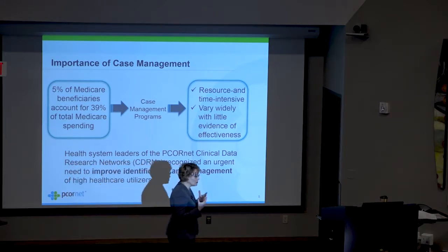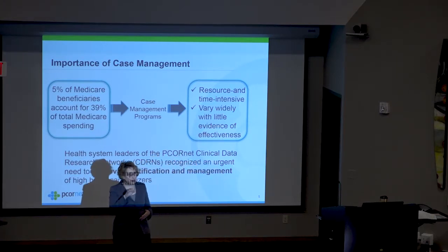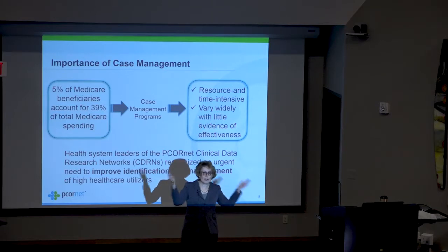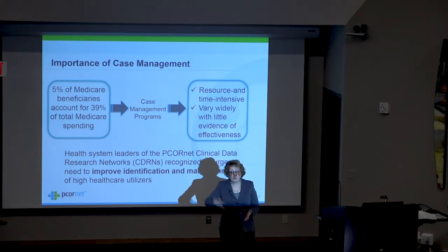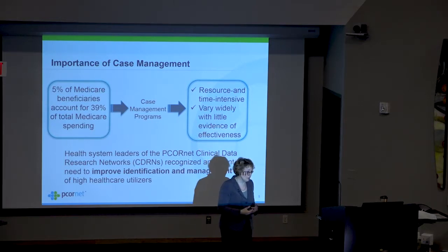They're expensive, so they're resource intensive, they're time intensive, and these programs are very, very different. If you can imagine all the different, for a program that covers all the things that we described, if you've seen one, you've seen one, right? That's a real challenge with case management programs. And there's very little evidence of effectiveness overall, even though these are just sweeping the country, particularly now with the change in financial incentives for the Medicare population and even some of the younger populations. So the number of case management programs is ramping up. The number of population health programs in general is really ramping up, even though there's not much evidence of effectiveness.